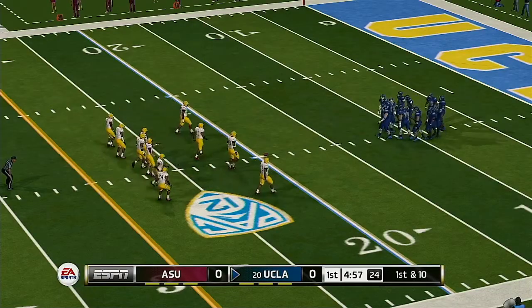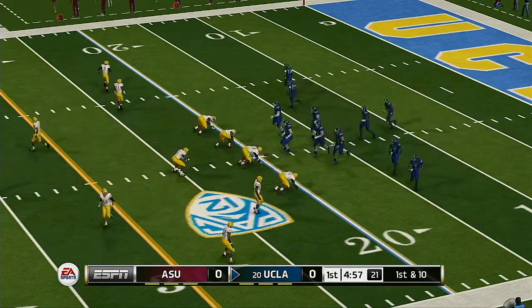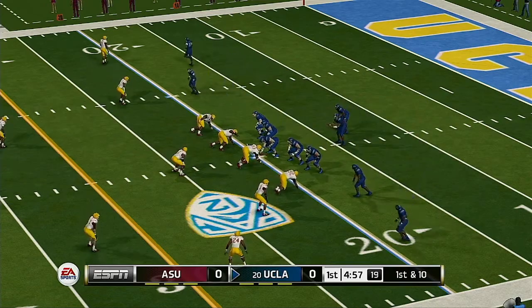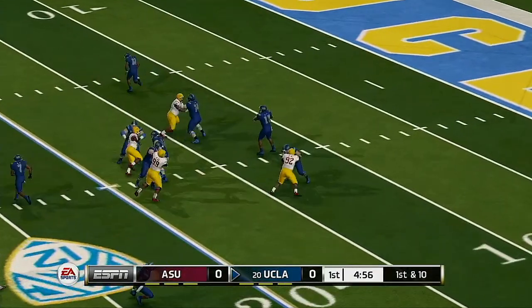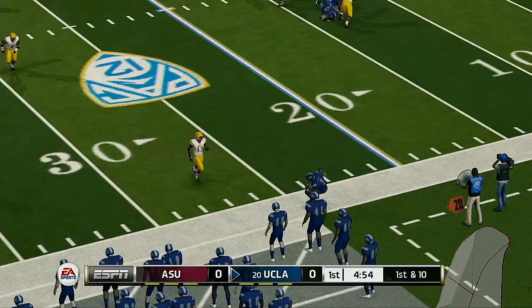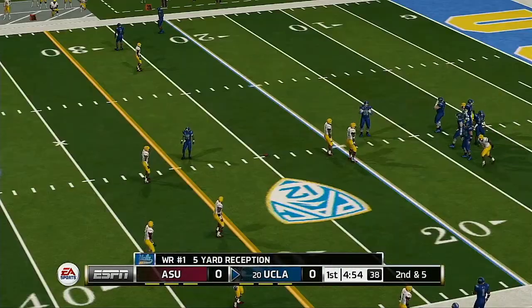So here comes the offense taking the field for the first time today. Come on, baby. Let's see what you got. Mike 2! Mike 2! He goes out of bounds at the 25-yard line.